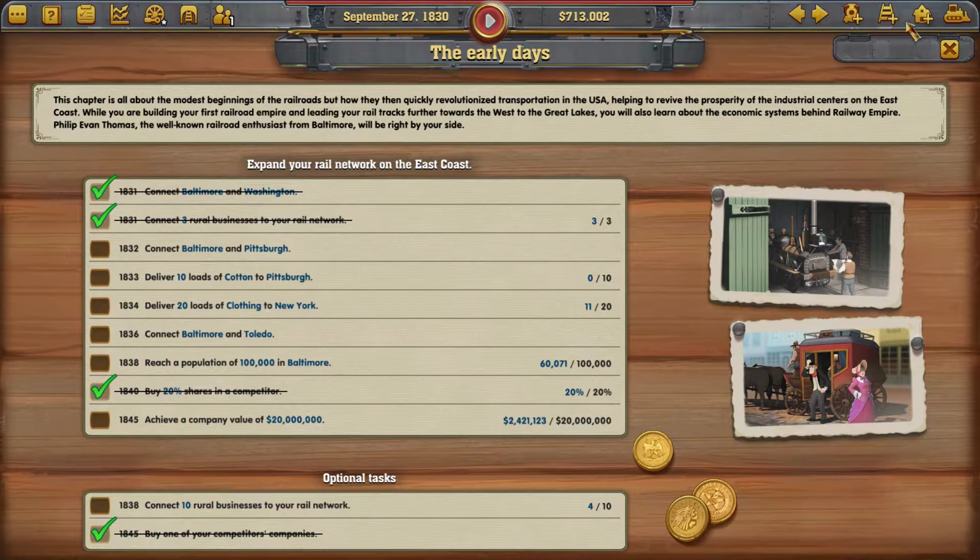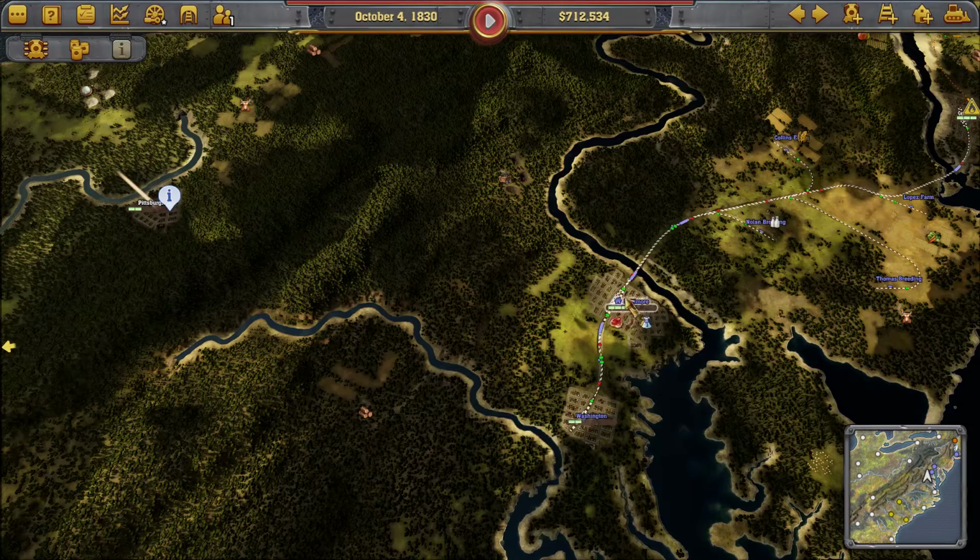Okay, let's have a quick look. Connect Baltimore, and we've got 2 more years to do that, to Pittsburgh, 10 loads. Buy 20% shares in a competitor. Achieve a company value of 20 million. Connect 10 rural businesses. Buy one of your competitors' companies. I haven't done that. Don't know how that worked. Connect Baltimore to Toledo. That's fine. We're working on that one. 10 loads to Pittsburgh is really our next stop.